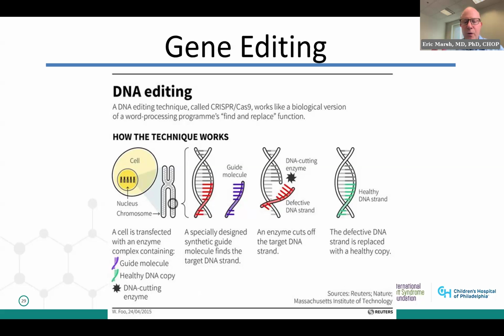So this is something you've all probably heard about. It's called CRISPR. It uses a protein called a Cas9, which is a bacterial protein that can go in, find mistakes in the DNA, and then correct those mistakes. So what you do is you put in a copy of this Cas9 protein, you put in a guide to direct the Cas9 protein to the mutation that you want to correct, and then that Cas9 protein cuts the DNA where you've directed it, and then the body proofreads it and puts back in the healthy wild type version of the base pair, so that you go from a mutation to normal.